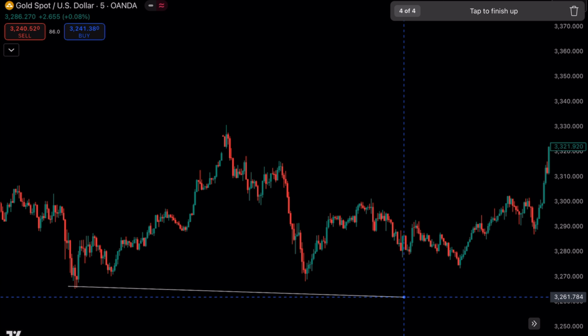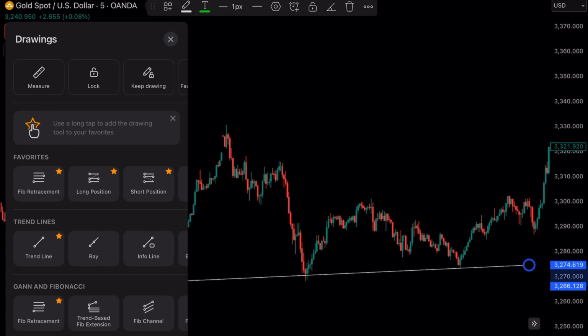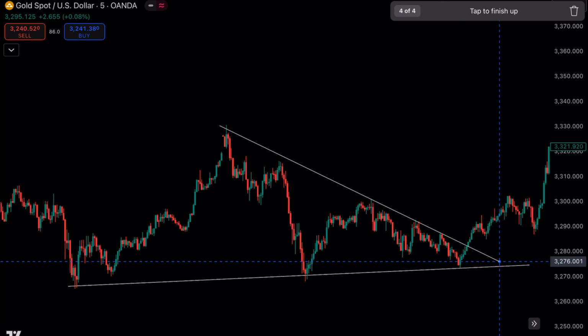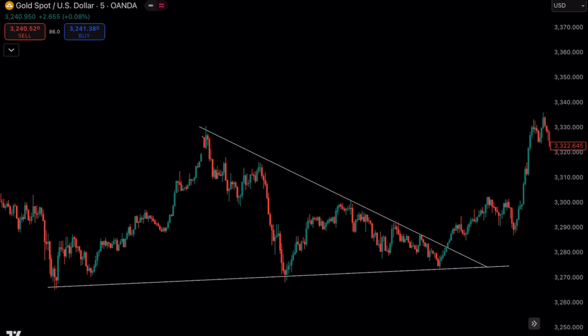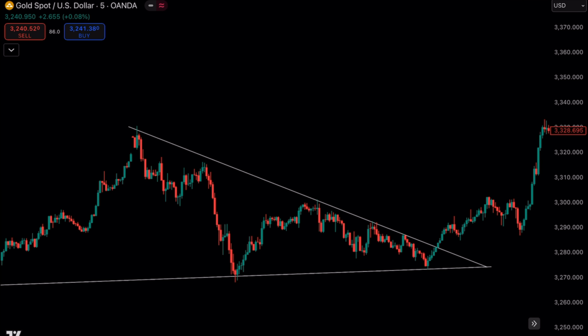It all started on the 5-minute time frame. I noticed the price forming a structure, so I began connecting the lower highs and higher lows, and soon enough, I had a perfect triangle pattern forming on my chart. Now, I didn't jump in immediately. I patiently waited for a clear breakout to confirm the direction.